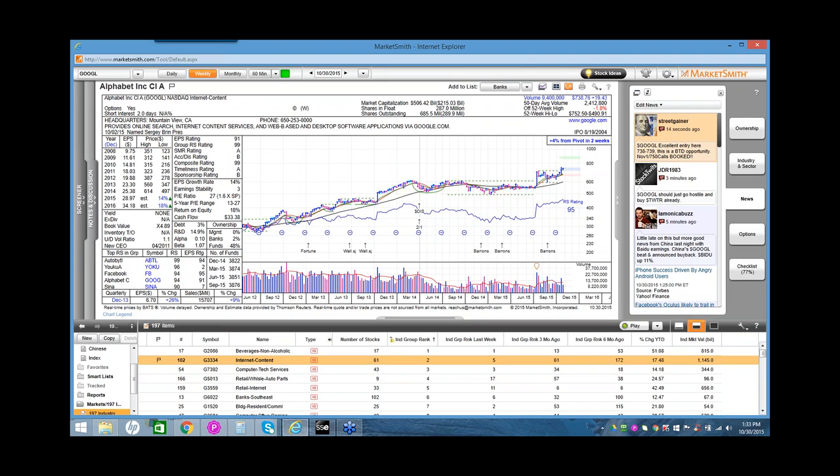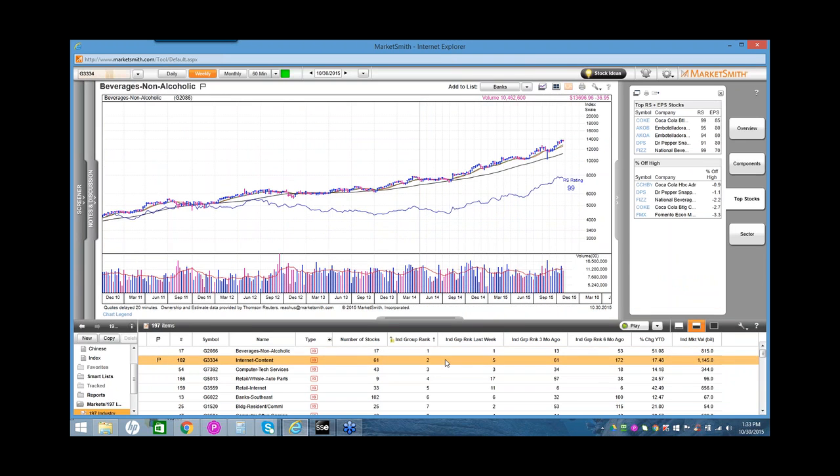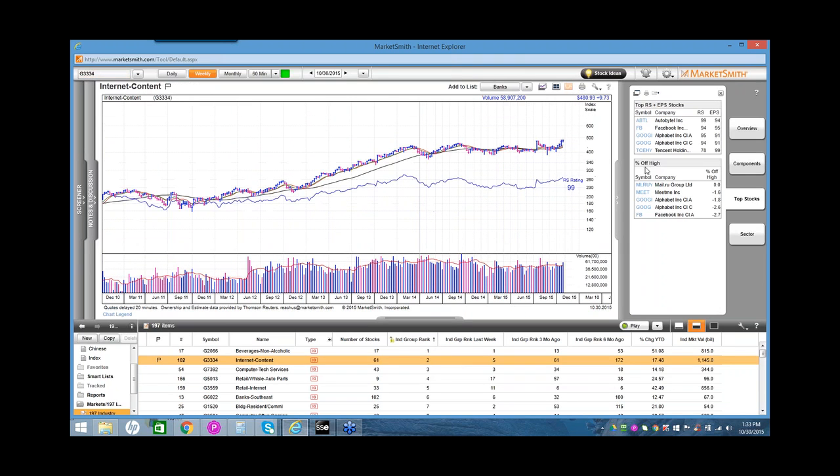So I really wanted to show you this tool to prove my point. It doesn't matter how good the stock is, how good the earnings are. If it's in a bad sector, the stock's not going to do well compared to something that's maybe average earnings or average growth. I think we just looked at Google, and here, let's go back there.